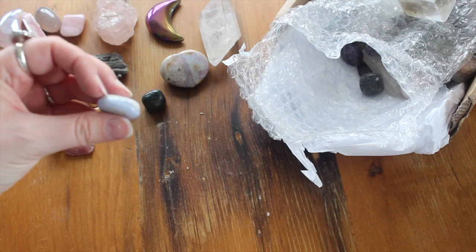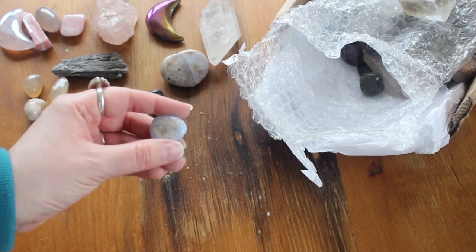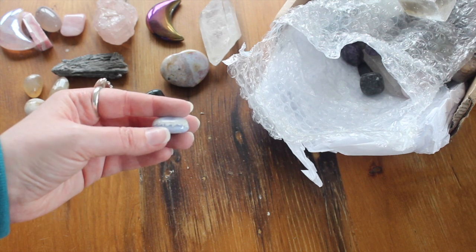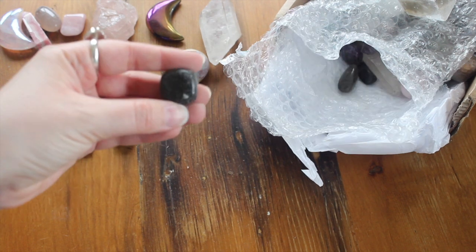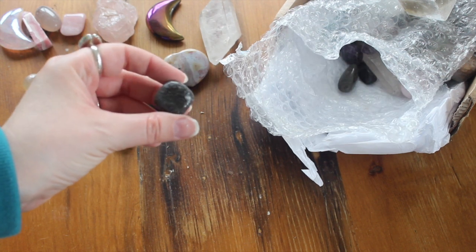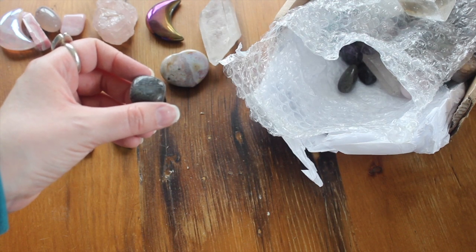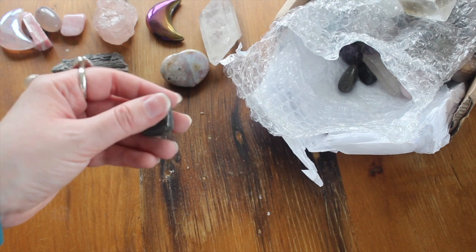Okay, this one, well, I would have argued this is blue lace agate because it does have a little bit of banding there. So I think I'm going to say this one is blue lace agate, you guys. If you think it's something different, let me know in the comments below. You can't probably see it on the camera, but there's just a tiny bit of banding there, which usually you get with blue lace agate. This one is a bit of a mystery to me because it looks a bit like my lavakite one, which I always want to call lavakite, but it also looks a little bit like the Apache tear that I have as well.